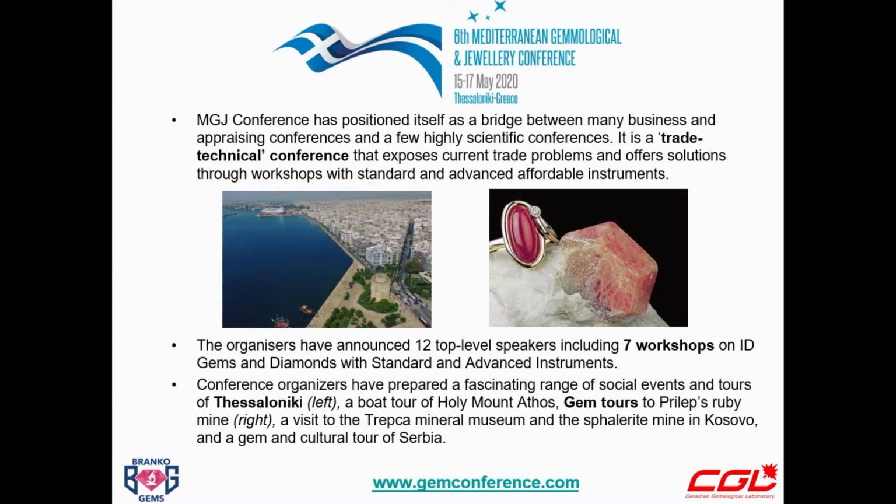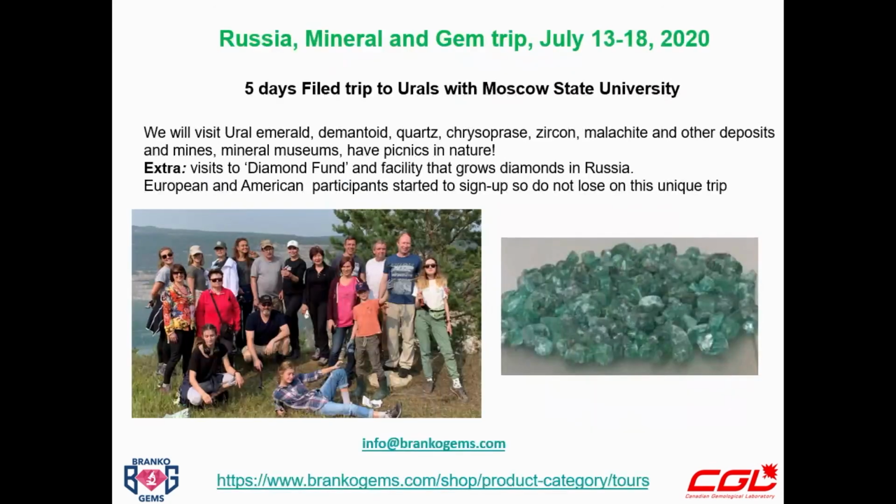We'll also visit the mine. The only corundum mine is pink sapphire from Prilep, North Macedonia. We have interesting tours. I'm from Serbia, so we go up to Belgrade, visiting some mines and some interesting geological formations. And of course, because it's about emerald, last year there was a trip to the Ural emerald mines. Some people that I know, like Gordana, took it and she really enjoyed it. And this year we're taking people to the Ural Mountains in July.